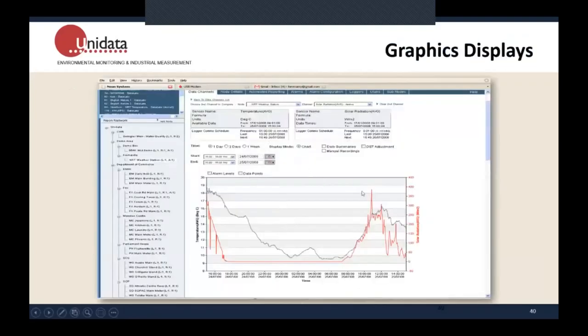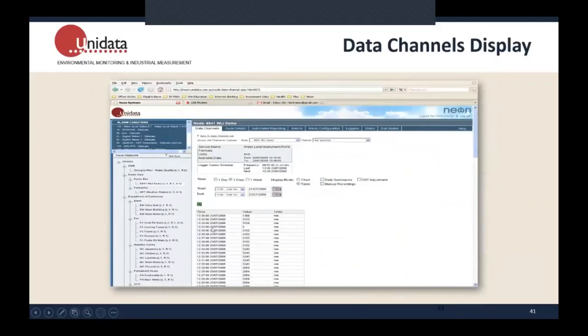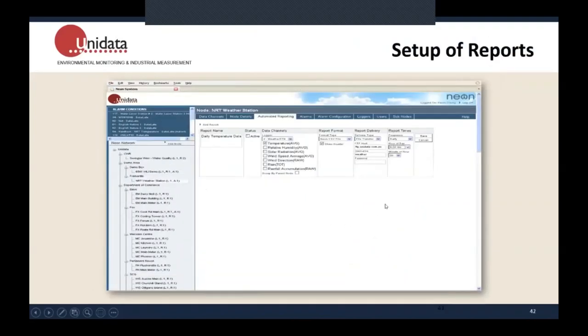And we have graphics. This is the application server part of it, where you can graph things and display things. And then you have different ways to present the data and different ways to report the data out. This is another important aspect.